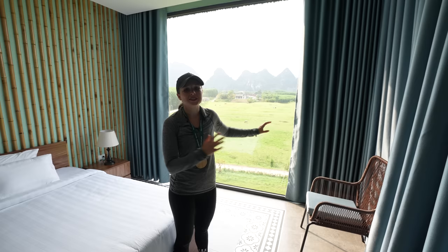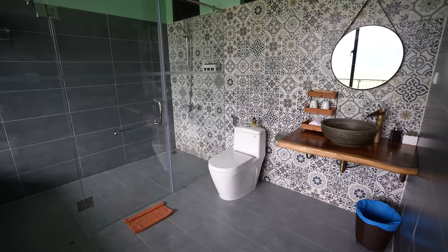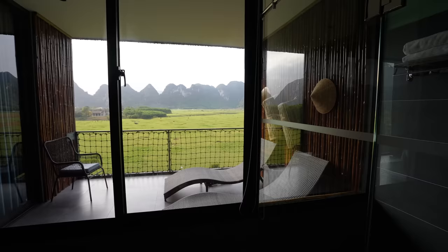And apparently, the bathroom in here is pretty unique, but we have no idea what they mean by that. So let's go check it out. Oh, nice, very nice. Oh my gosh, it's huge! You can dance in here. And then you got the view again. You don't have to miss the view while showering or going to the bathroom. I don't want to leave. Could we stay for the rest of the trip?